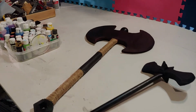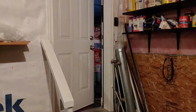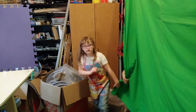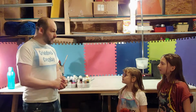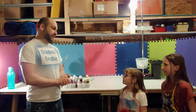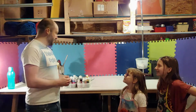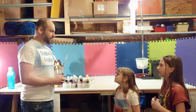Last night, the axes were treated with Plastidip, which means now they're ready for painting. Naya and Zoe, you have both completed your build. Now it is time for doing your paint and your detail. You will each have an hour and a half to get it completely done. Are you ready? You may choose your paints and your paintbrushes, and I will bring your axes to you in your painting areas.